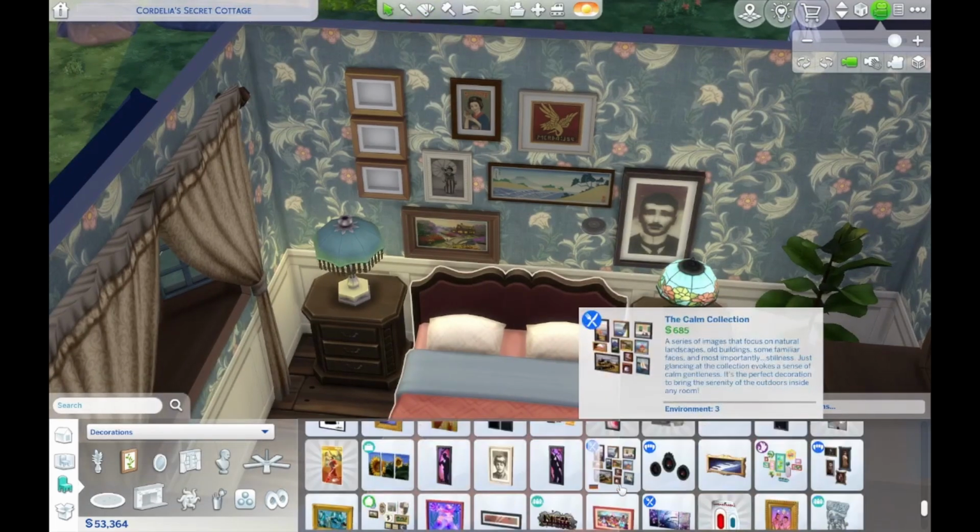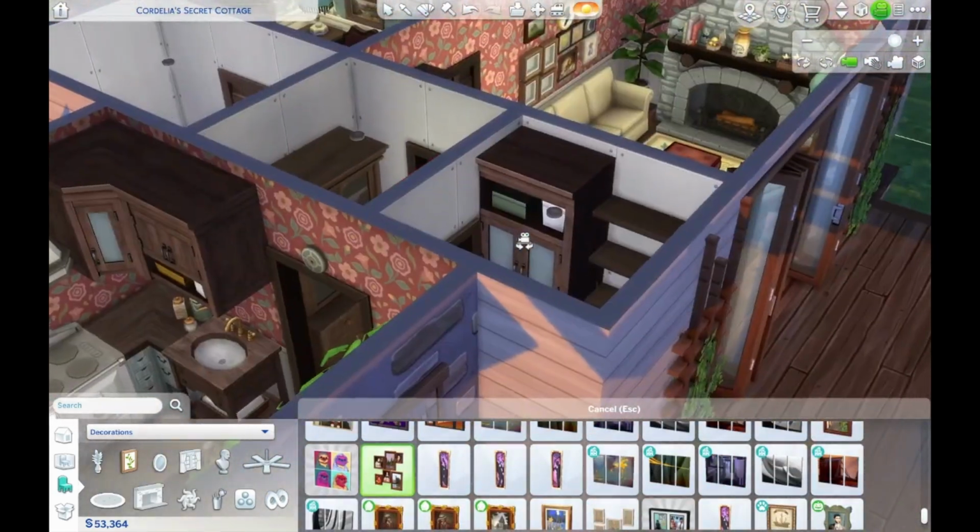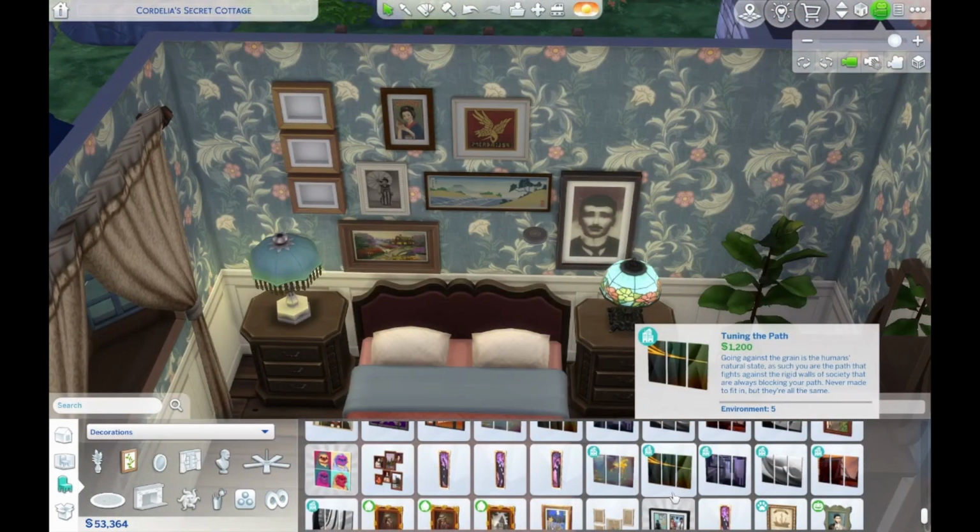And here's the other gallery wall. I think it comes out really, really cute, and I really like it. And then I found that, and I really wanted to use it, but there wasn't space.